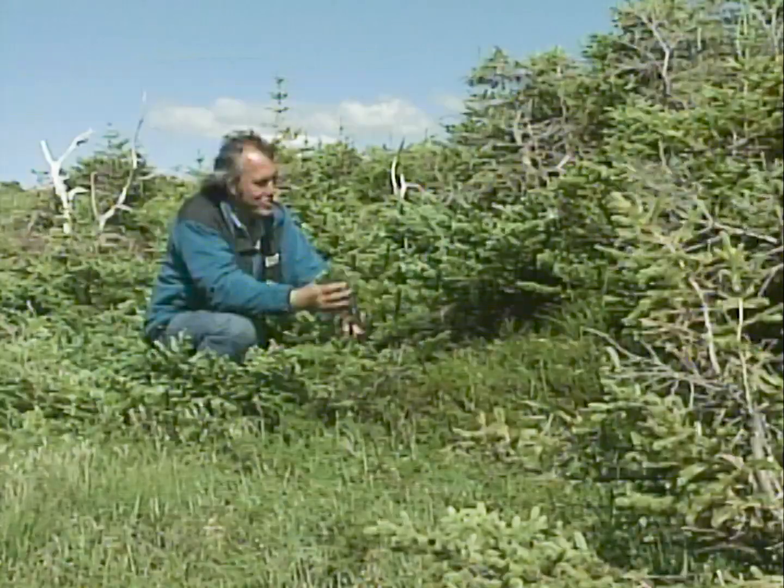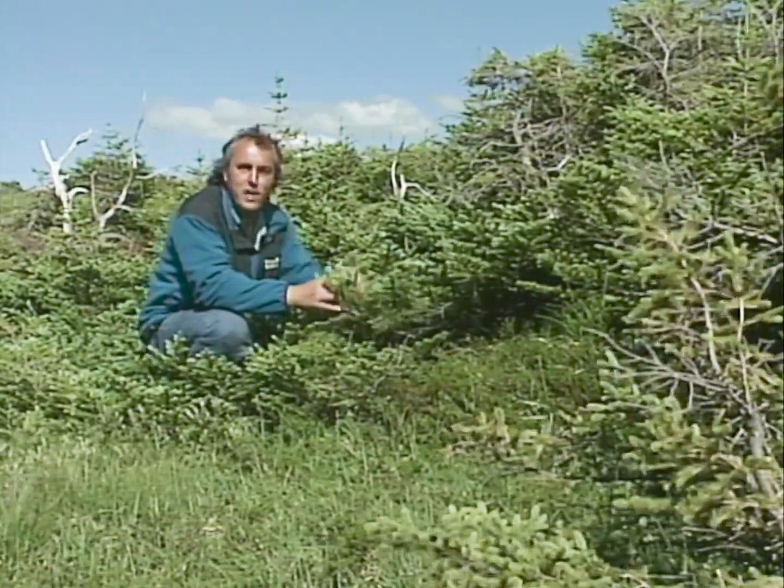These thick tangles of spruce and fir known as tuckamore are ideal hiding spots for the Arctic hare. After this break, we'll meet a man who has spent day and night up here tracking down that elusive animal.